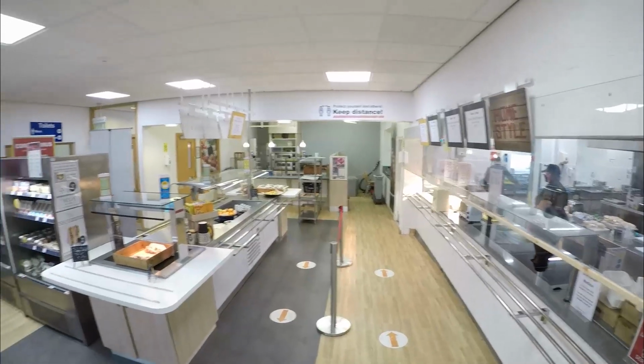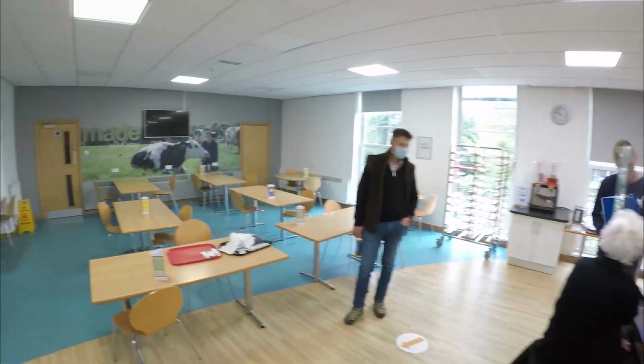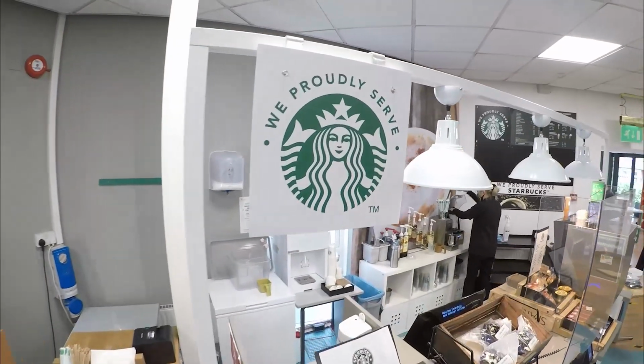Just behind us is the main cafeteria area and Starbucks. So we have a few food outlets here at the college, so this is the main one, and we'll pass some of the other ones shortly as well.